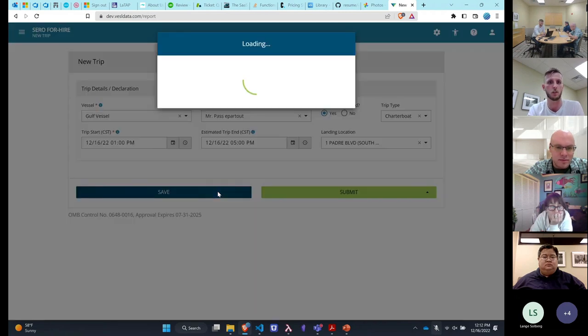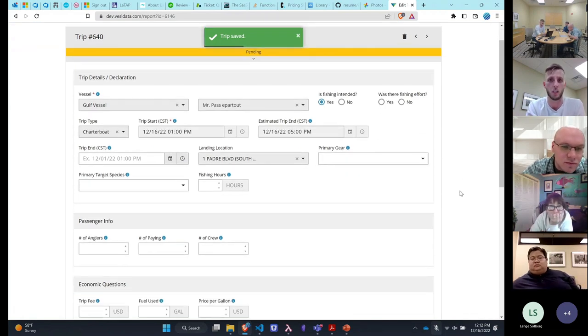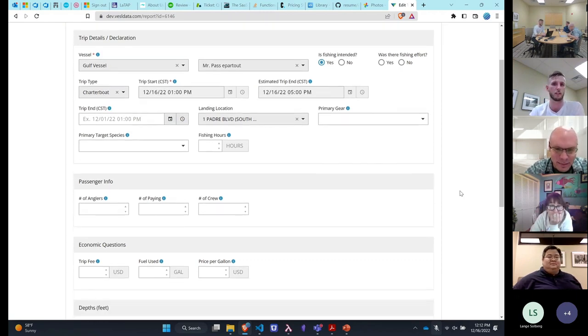And we plan on landing here. And so I save, and this actually sends out a notification through ACCSP to law enforcement to let them know that I'm going on a trip and this is when I plan on coming back. Not from dev. Well, yeah, not from the development environment, but in production. Yeah, that's how this works.